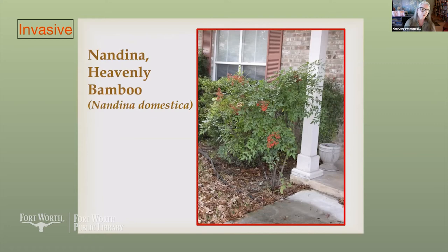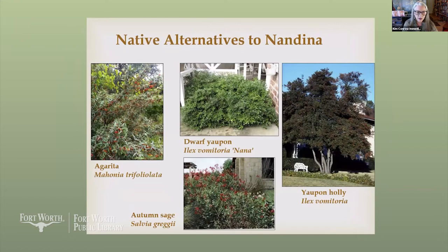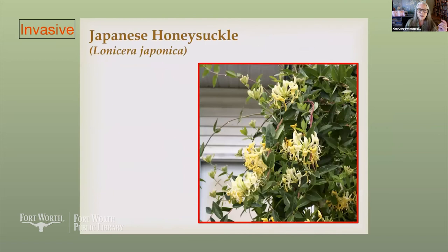It's a bamboo. And it says heavenly bamboo. Oh my gosh, the opposite of heavenly. When we have so many other choices, right? The Arguerita is, I think, maybe native to our Western Cross Timbers. There's the dwarf yaupon, autumn sage again, yaupon holly. So there's alternatives. Japanese honeysuckle is invasive. It can take over. Doesn't it smell delicious?